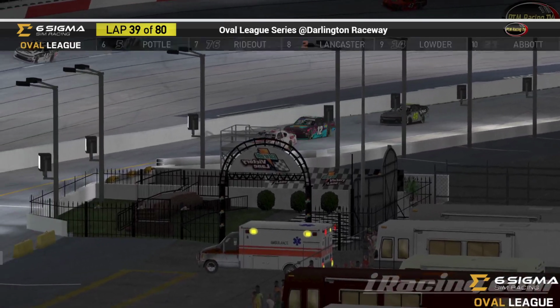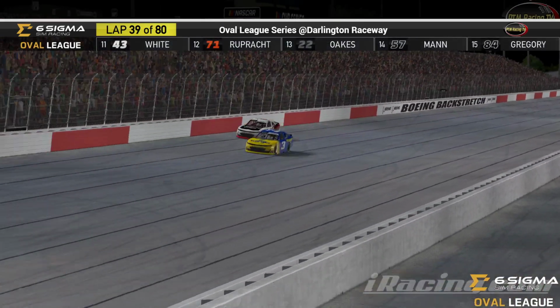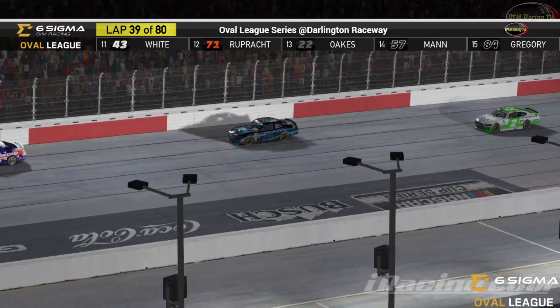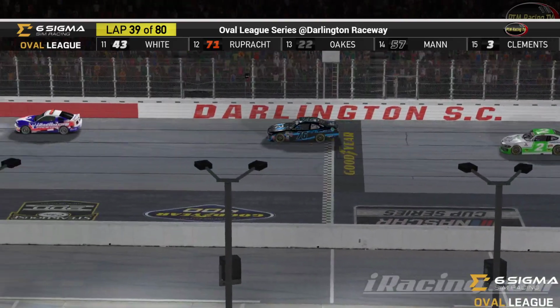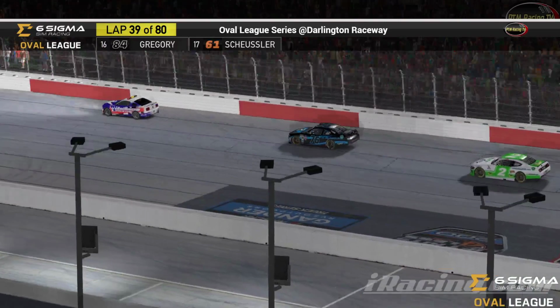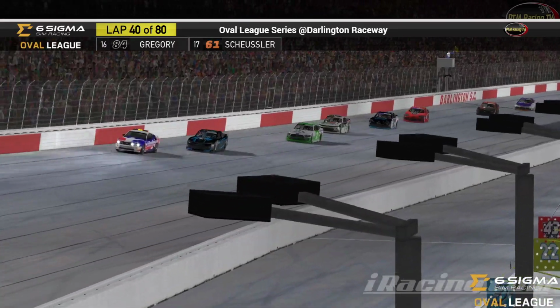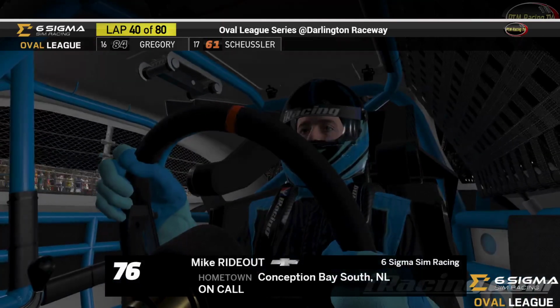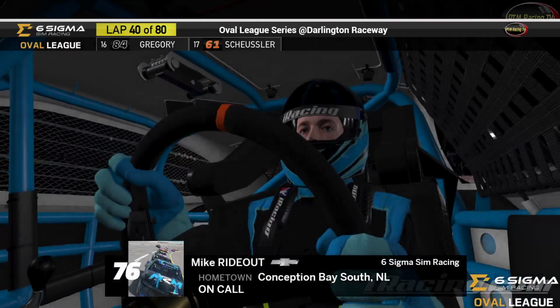Drivers are going to pit road. We'll talk with a few of them here in just a brief fleeting moment. Want to make sure to give them a chance to decipher what they're going to try to pull off here, and I think we're going to start with the man that pops up in the butt kicker 76. Ladies and gentlemen, Mike Rideout is now on the call. Rideout, you got a copy down there?